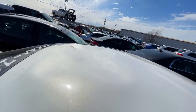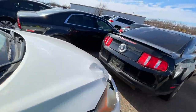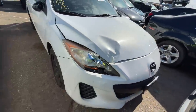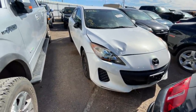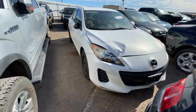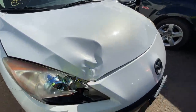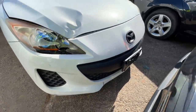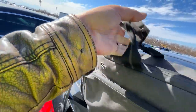This doesn't look that bad. Is it wrecked in the front? Yeah, it's got a little dent. See, okay, right here's a perfect example of what I like to look for. This is easy, man. It's a little bitty Mazda. Parts are cheap. Needs a headlight. Definitely needs a hood. The bumper looks like it survived. It needs a mirror. Let's take a look at this one.